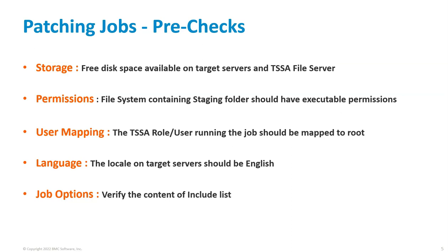And even though it is just a few MBs, if the TSSA file server is out of disk space, the patching jobs would fail. BMC recommends to always monitor your core TSSA infra, such as application servers, the TSSA file server, and the database server, to ensure that they are not running out of resources such as memory, CPU, or disk space.